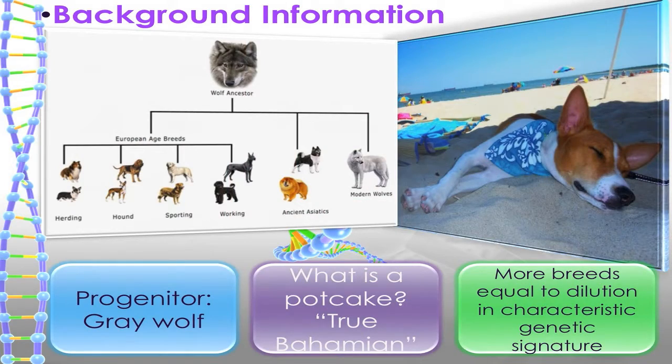Now a bit of background information. It was Charles Darwin, one of the greatest philosophers of our time, that spoke about the morphology of the dog itself and decided that there wasn't just one main ancestor or progenitor of the domestic dog, which is Canis familiaris, but that there had to be more than one ancestor.